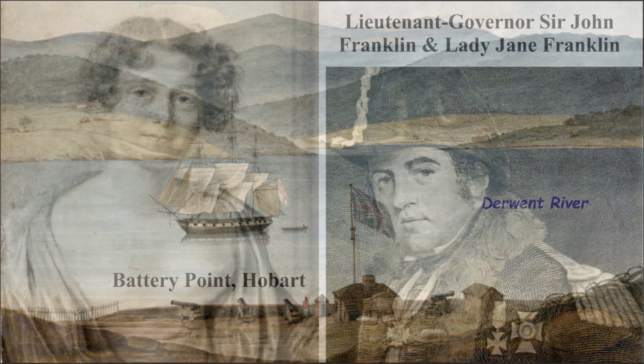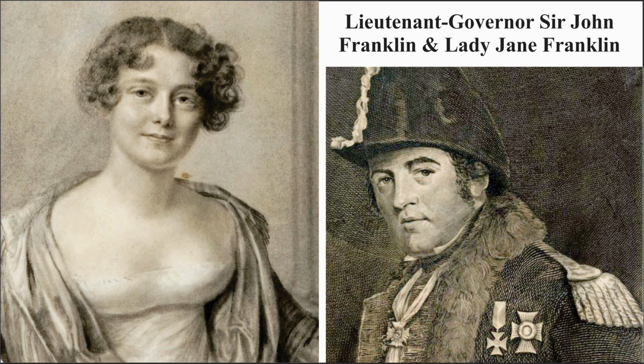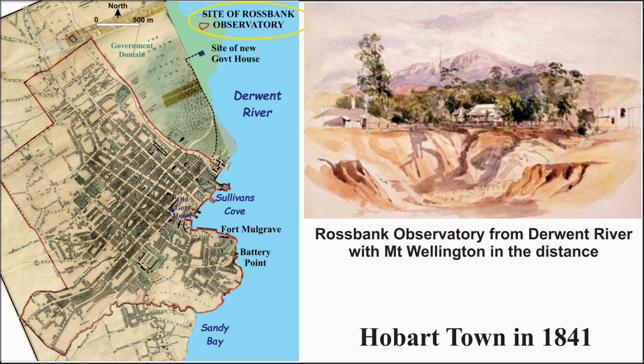Ross went ashore and was warmly welcomed by his good friend the Lieutenant Governor, Sir John Franklin, another famous Arctic explorer, and his wife. Anxious to start work on the observatory he had been instructed to construct, Ross, accompanied by Franklin, chose a spot close to the government domain, near the site of the proposed new government house, located on a bed of clean, non-magnetic sandstone at least 15 metres thick.